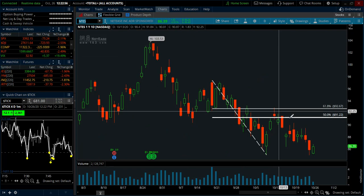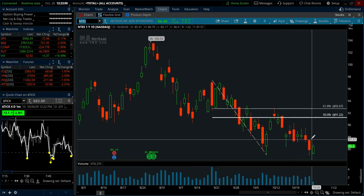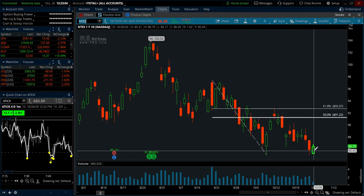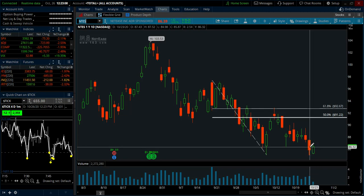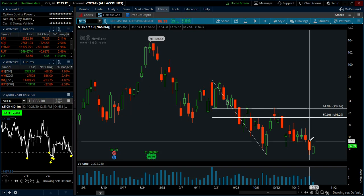NTES is continuing to fall. This one I would just trail each candle's prior high. So like today when we close, if we close lower than the prior candle, then I would put my stop above today's high. Otherwise, it remains above yesterday or Friday's high.